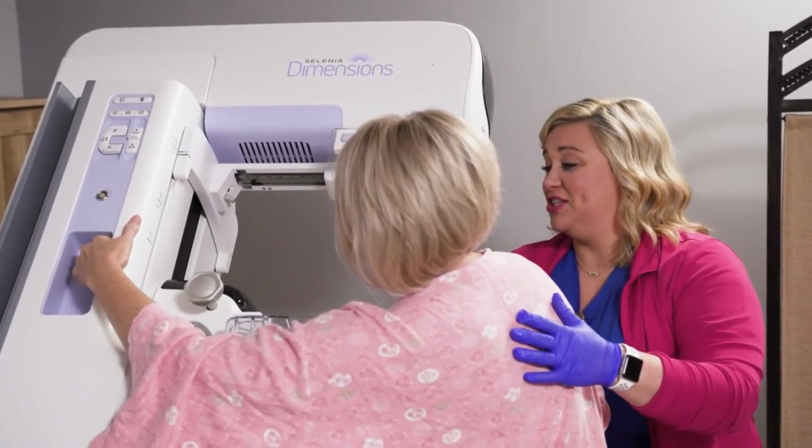A woman should never be nervous about coming to have a mammogram. You should be nervous if you don't get a mammogram. 1 in 8 women will develop breast cancer in their lifetime. And a mammogram is the easiest way to detect a breast cancer early.